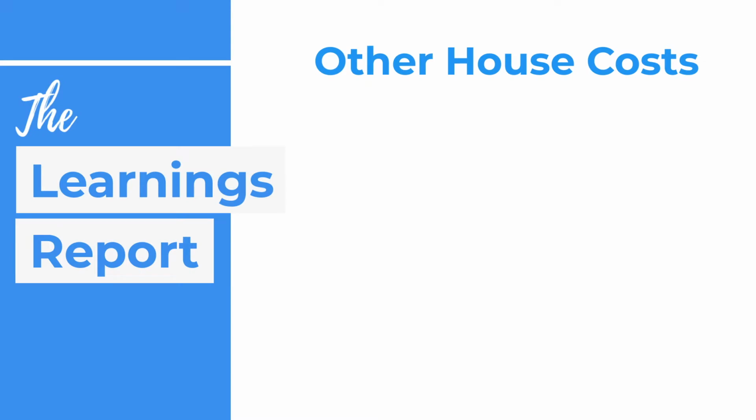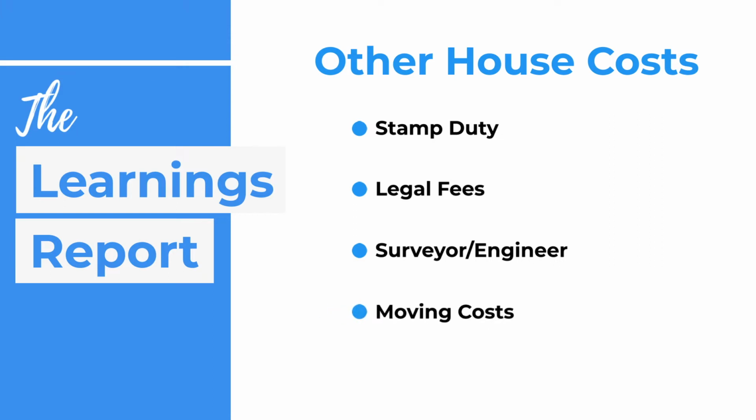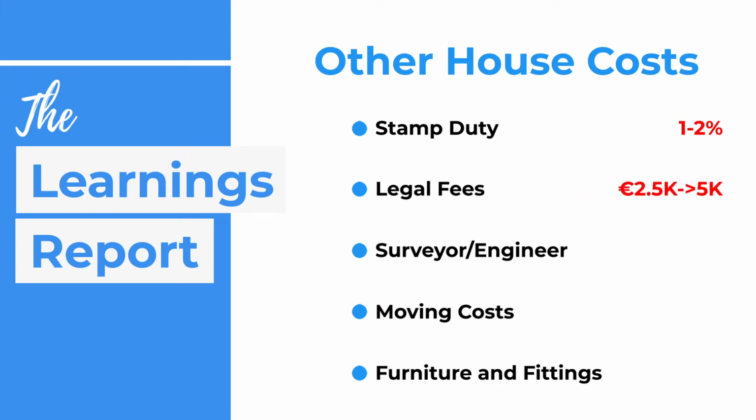It's important to also have a bit of cash spare after the purchase of the house to pay for a few things which we're about to go through now. These costs will include stamp duty, legal fees, surveyor fees, engineer fees, moving costs, and furniture and fittings. Stamp duty, you have to pay 1% for houses up to the value of 1 million and 2% for all value above 1 million. Legal fees could cost you anywhere between 2.5k and 5k and anywhere above. A surveyor may cost you €200, which is sometimes obligatory with a mortgage, and an engineer could cost you between €300 and €500. Moving costs and furniture and fittings are basically unique to the buyer, so do your research here. And lastly, don't forget the bottles of champagne, and make sure to include a glass for me and Steve.